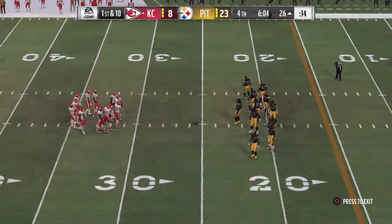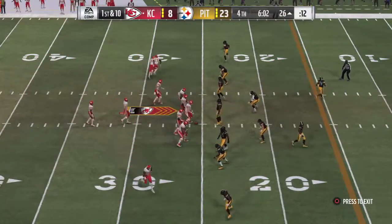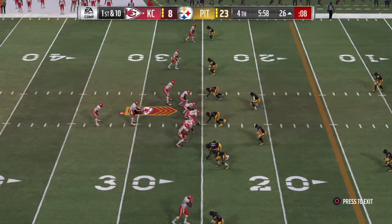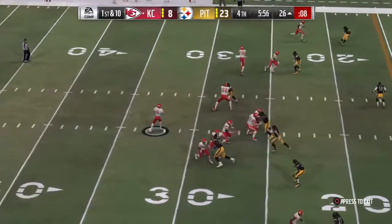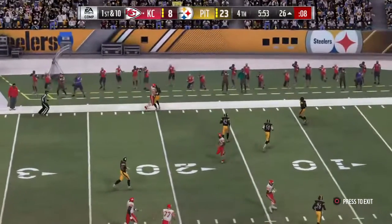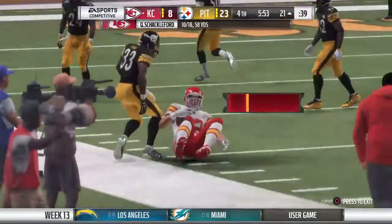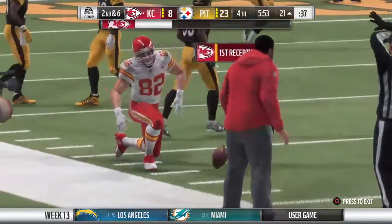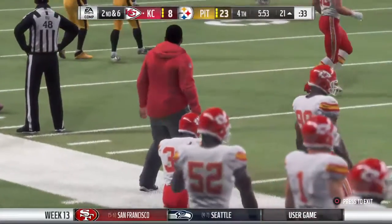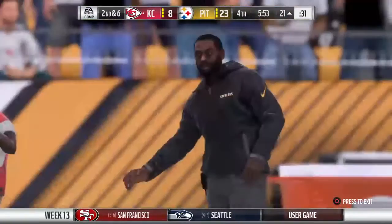So the run moves the chains, and here we go on 1st down. Here we go now. Boom, landed. It's a short one here, complete to the tight end. And he'll be out of bounds as he gets this down to about the 21 or 22. That throw good for 4. It's 2nd down.